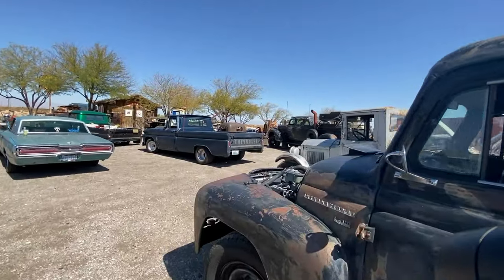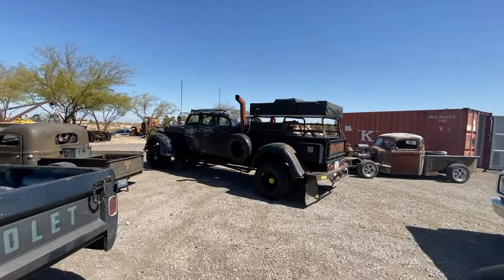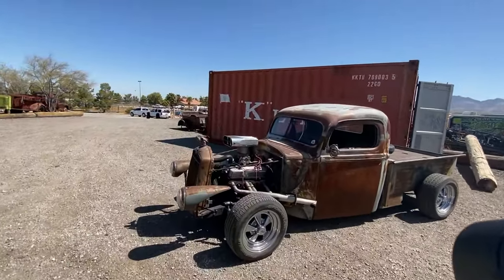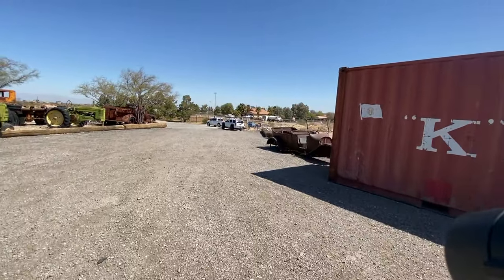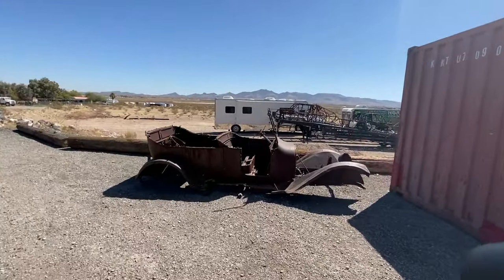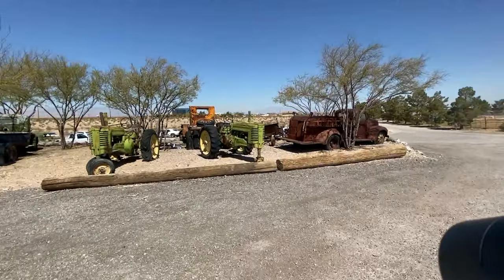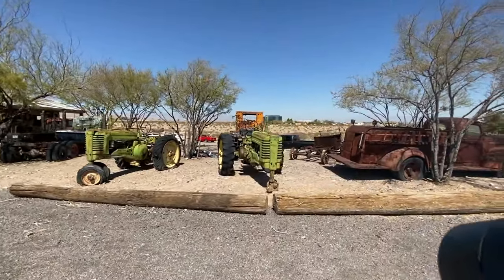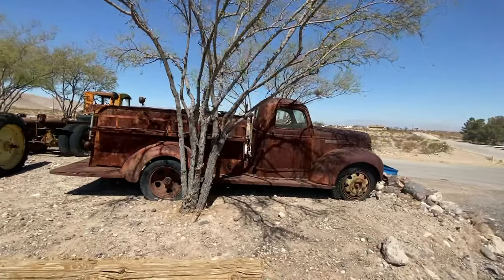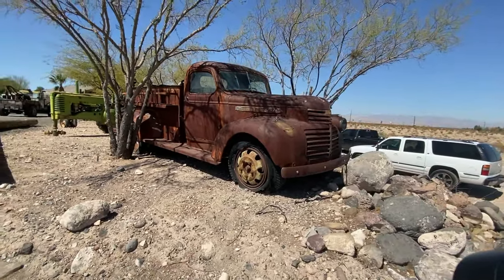We'll see what's over here on this side of the yard. There's Freak Show, one of my favorites of today. Neighbor's got some horsies over there. More stuff. Cool tractors. Was this a fuel truck or a farm truck? I mean, a fire truck. Pretty cool.